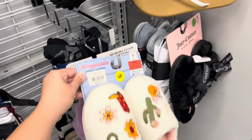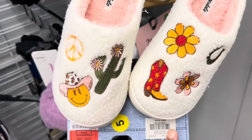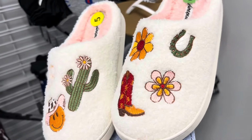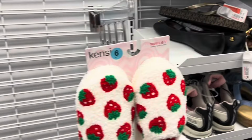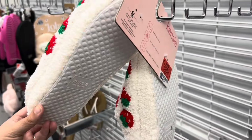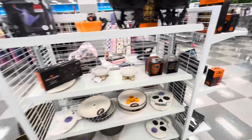How cute are these lady slippers from Aeropostale? They are $8.99. Like the little smiley face with the cute cowgirl hat, the cactus, the cowboy boots. These are darling. Another cute pair here. Makes me want some strawberries. $7.99 for this set. But yeah, that's gonna do it for today.